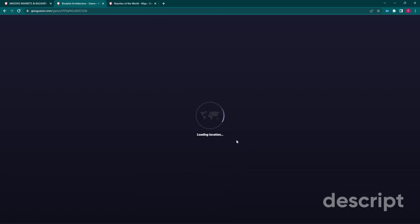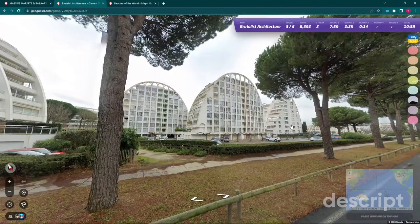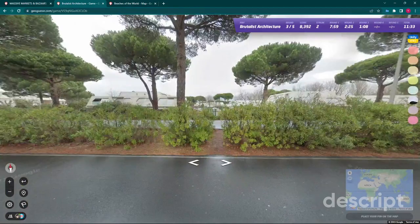That was a pretty good score. Ooh. Interesting. So, yeah, this is a good one. These look like apartments. And where might we be? Somewhere in Europe, obviously. All right, I'm just going to guess somewhere in France again. I suppose it could be somewhere else in French-speaking Europe and maybe even Canada.